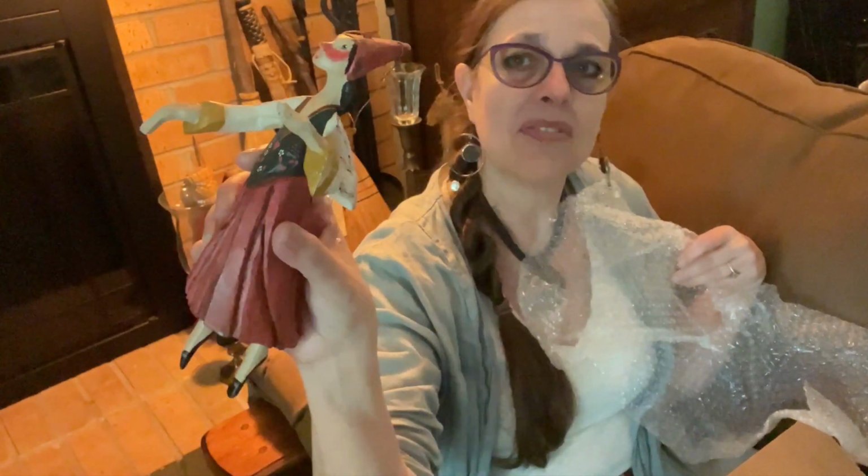Now, why they made her so huge, I don't know. But this is a lady dancing. And she's huge. I didn't realize she was that big either because I've not seen her in real life.